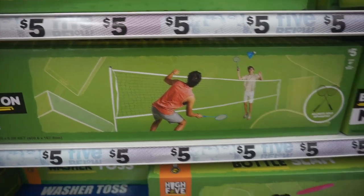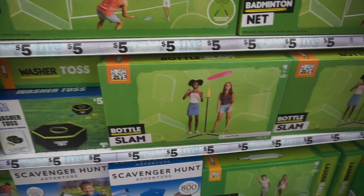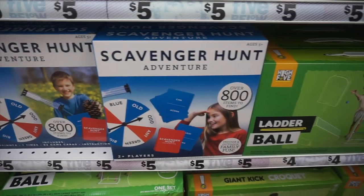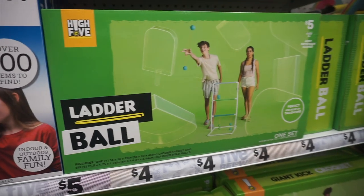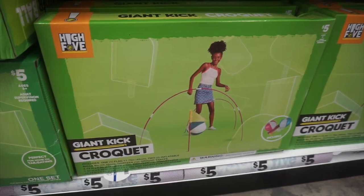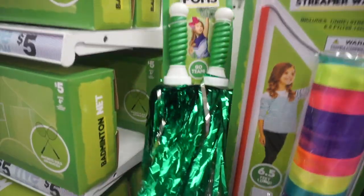We have a badminton net, bottle slam, washer toss. I never heard of ladder ball before, but it sounded pretty interesting. Giant kick croquet. I've never played croquet before. Let me know if you guys have.